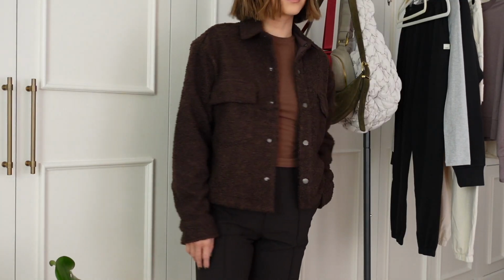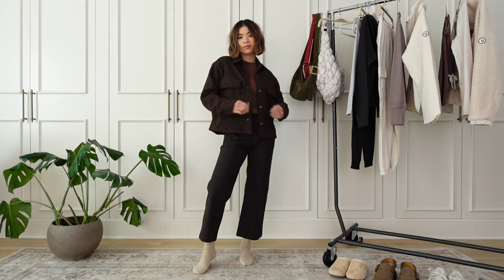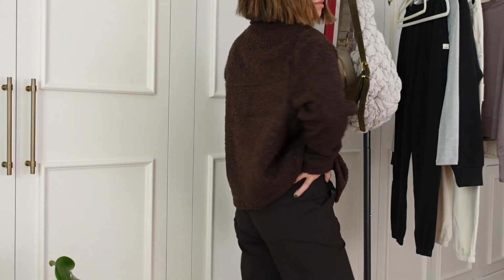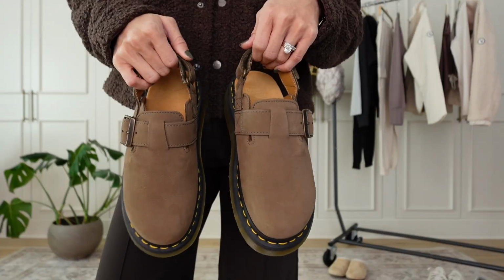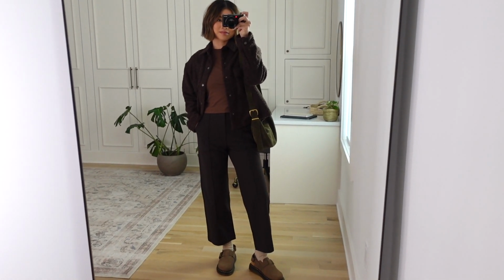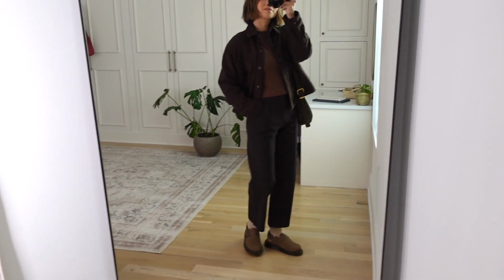And what I really love about this jacket specifically is you would think a shirt jacket like this would be really structured and almost bulky, but I don't know, something about the way that they constructed it, it just sort of drapes over the shoulders really well, and I don't feel like it adds a lot of bulk to the outfit. So I love the way that they made this jacket.